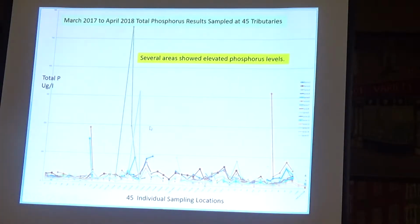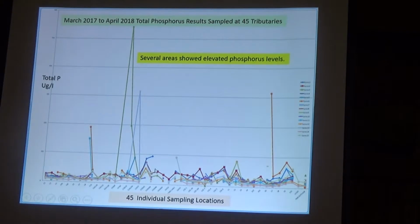So this is the graph that we came up with to show that. And lo and behold, we did see a big spike here and a couple of other places. Before we jump to any conclusions, there could be problems with the lab, or there could be a sampling error, so we have to duplicate this and see. But it could be something as simple as a broken pipe in a septic system that's near a tributary.